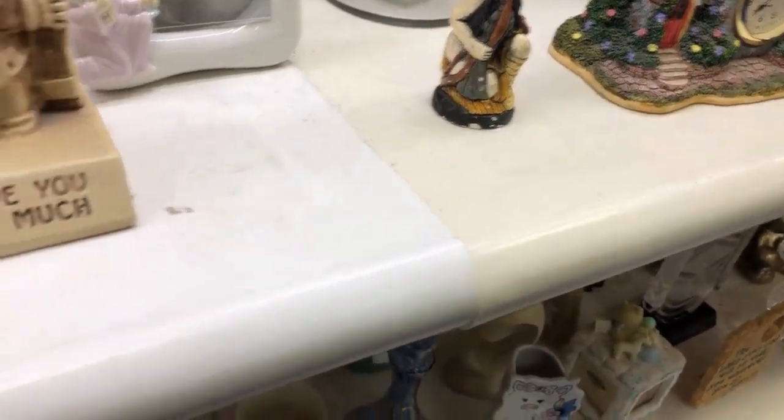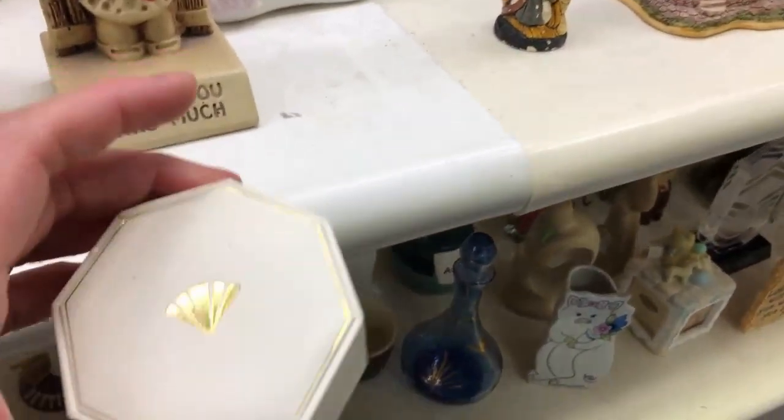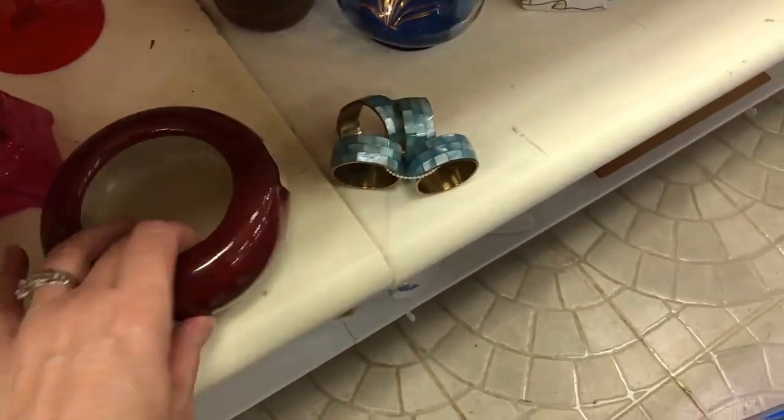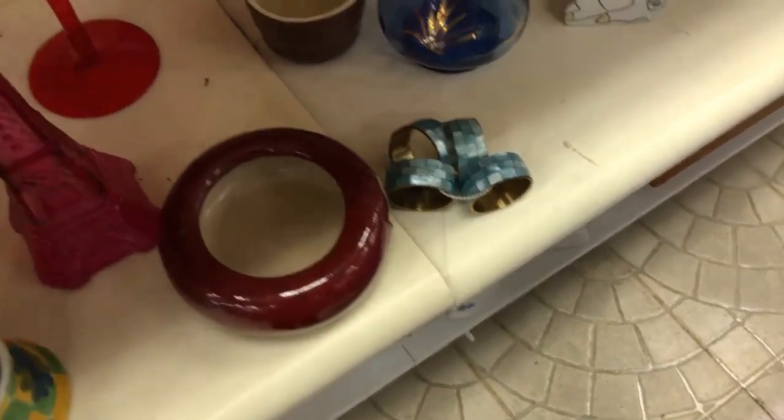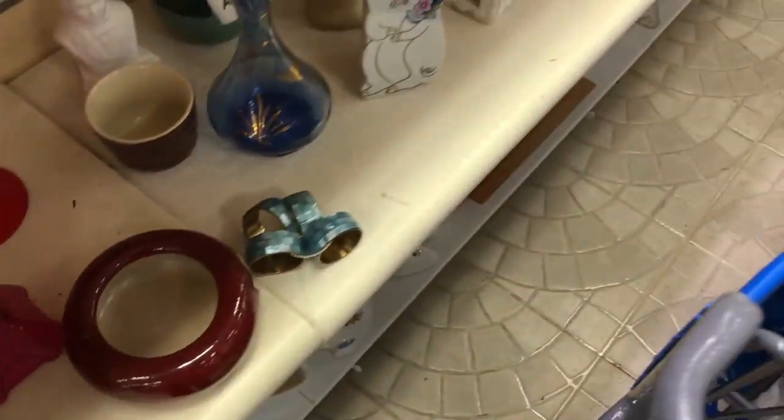Well, this place is busy today. I mean, busy. Certain boxes can be resellable. Boxes, eyeglass cases, things like that. So I checked them.